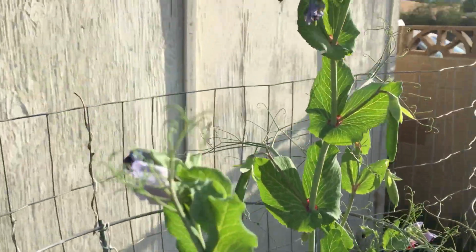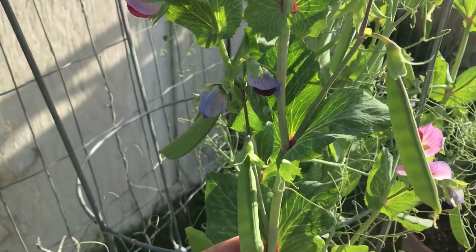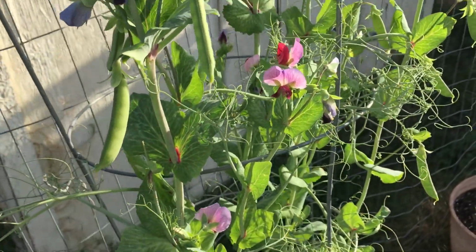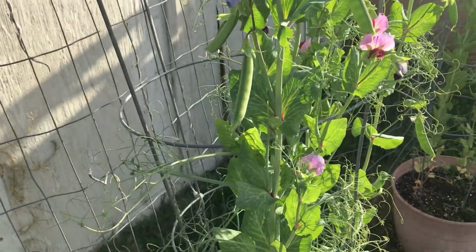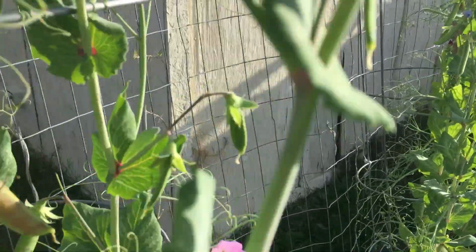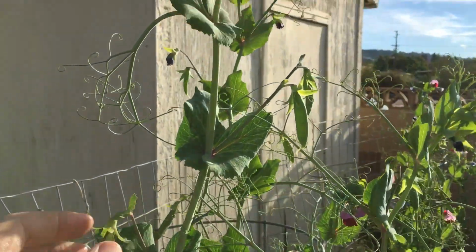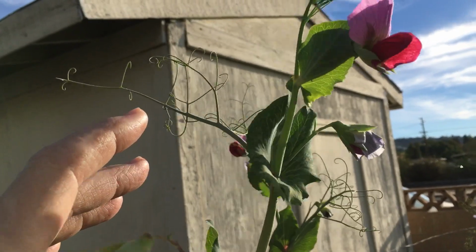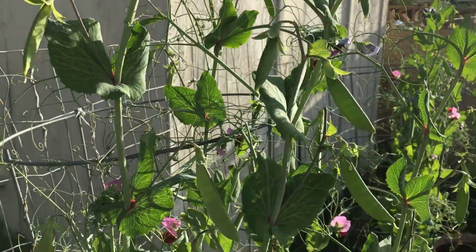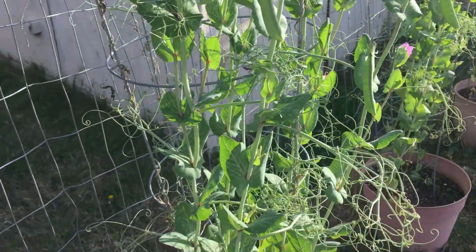Here's another one. These are really nice peas. They're snap peas, so you can eat the pods if you want or shell them. They're really producing good. I mean, now this one is, wow, really tall. But look at all these peas. They're just everywhere.